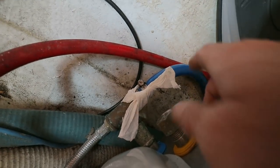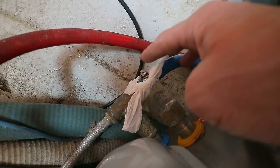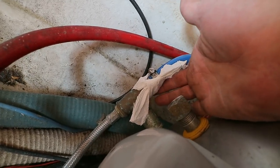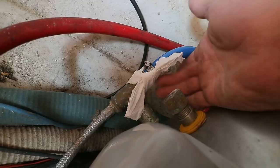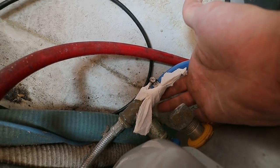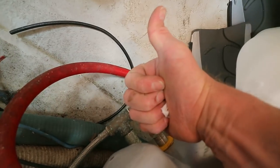I've refitted everything there, and I then thoroughly dried this with some tissue paper, and I've just tied a strip of tissue paper around this area, and I will now go turn on the pump, pressurise the system, and then an hour or two later I can have a look at this tissue paper, and if it's still completely dry, then we've fixed the leak. There we go, dry as a bone. Fixed!